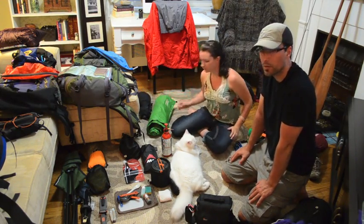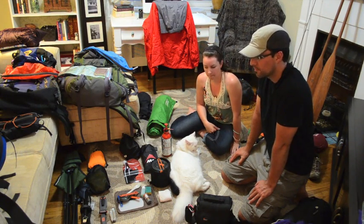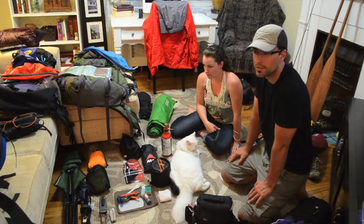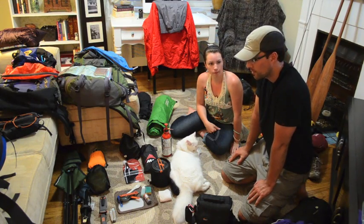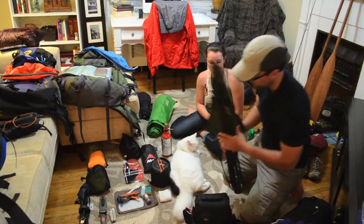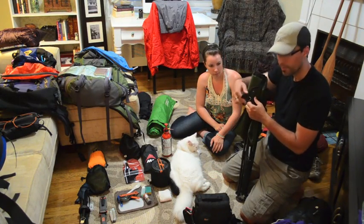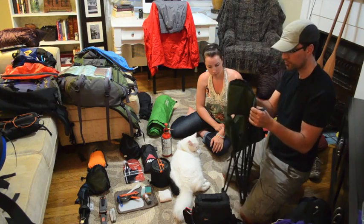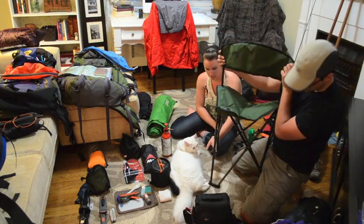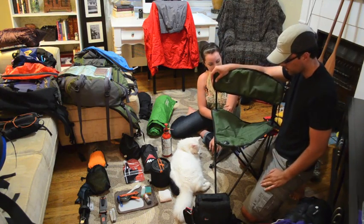We have a few other options that we've taken with us in the past. We definitely don't take the giant camper chairs that you normally see car campers taking. We offer something a little bit smaller. The first thing that we have is something we picked up from Bass Pro Shop. This is 4 pounds in total. We usually strap them to the outside of our bag. Don't want to crush Chico here. But it's nice. It's just a small chair.